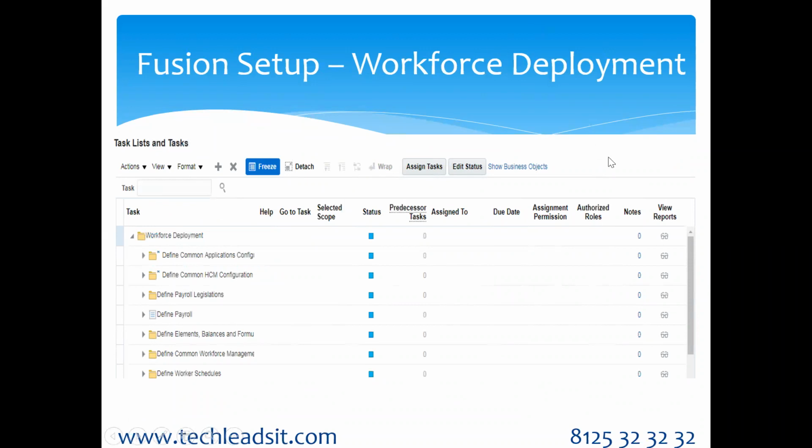What about fast formulas, HCM extracts, workflows, data conversion? Yeah, data conversion is nothing but the HDL. The HCM Data Loaders, that's what we call data conversion. And PBL we are not going to cover, because that is PBL or FBL. What do you mean by that? The payroll batch loader. Oh, okay. That will be part of the spreadsheet loader. Yes, we're going to cover it. And fast formulas, yes, we'll talk about that.